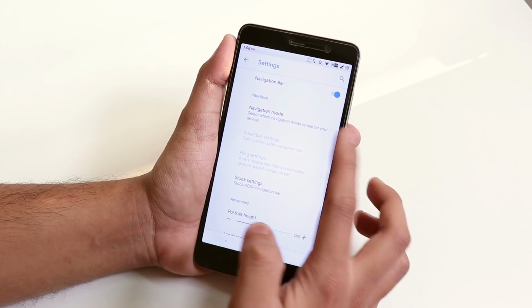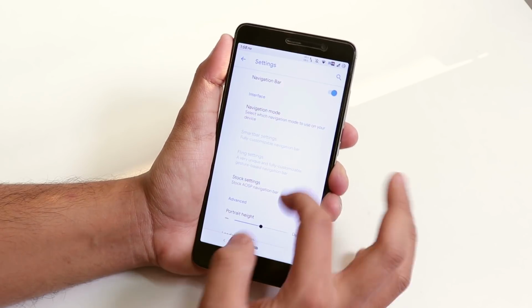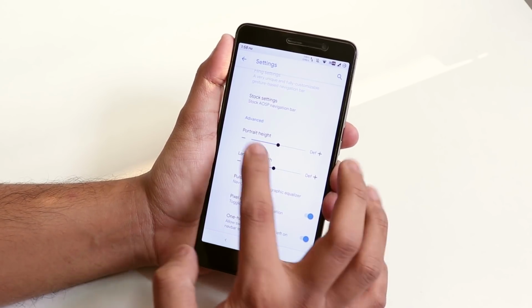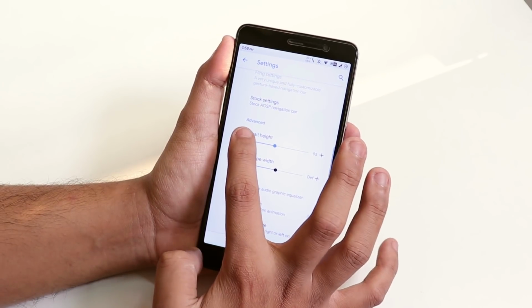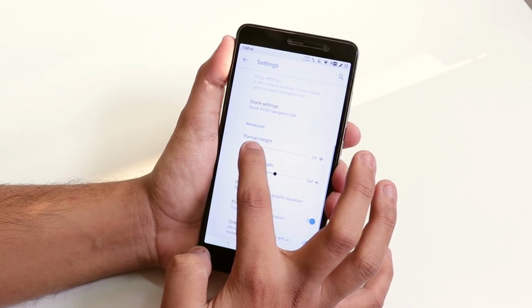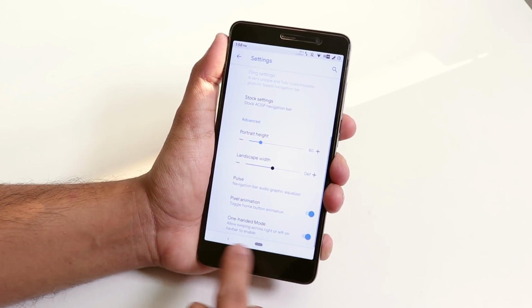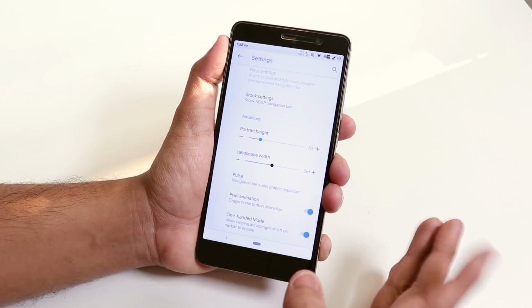We have the navigation bar over here, and we have the navigation mode. You even have the smart bar option if you want to use it that way, and you can adjust the height and stuff if you don't want it this big. Let me just show you. Let's just do it like this. So as you can see, it just became a little bit shorter. So you can just customize it from here.